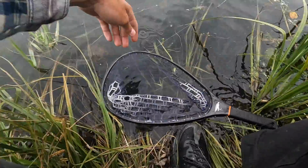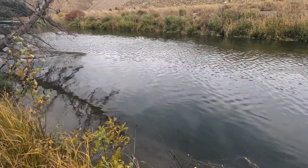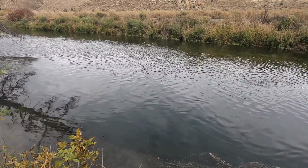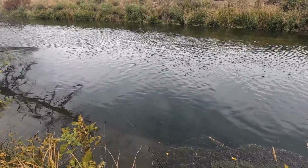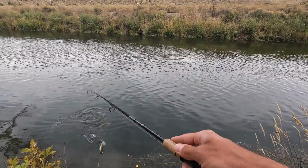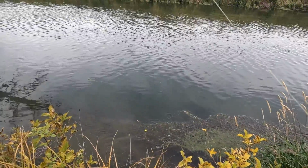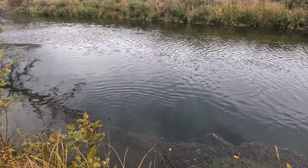Oh, there he goes. I was about to show him to the camera. This is another spot similar to where I lost the nice one. It's got that point sticking out, creates a deeper spot. Got one. Little guy. Is this, no, this is a brown. There we are. Little brown. Just toss them in. Bloop. Yeah, I'm thinking that one was a cutthroat. Maybe it could've just been a weird colored brown though.